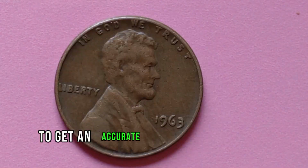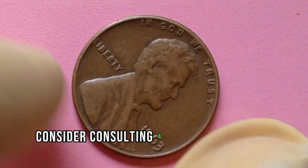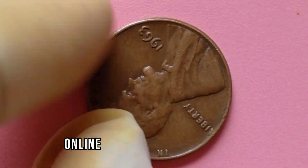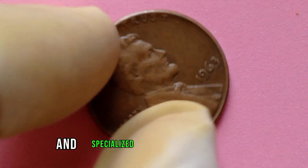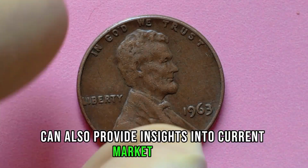To get an accurate value for your 1963 Lincoln penny, consider consulting a professional coin appraiser or checking recent auction results. Online marketplaces like eBay and specialized coin auction sites can also provide insights into current market trends.